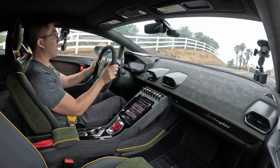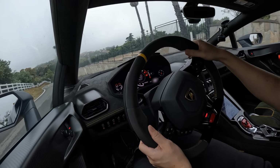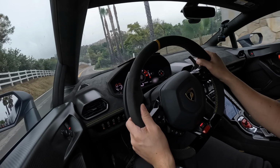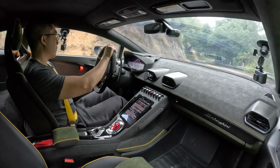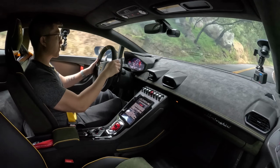$300,000, it better be built well. This definitely feels like it is. I could definitely daily drive this car. The dual clutch is very quick, but also very smooth. You don't even really feel the downshifts at all.